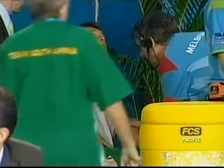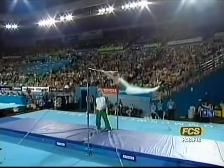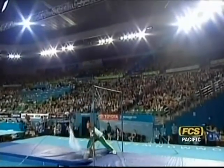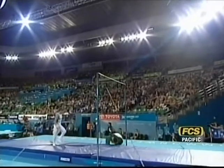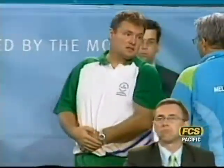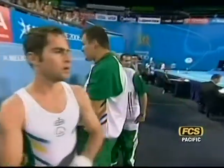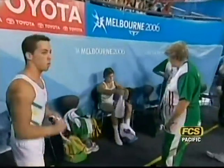Oh, isn't that a coach that's injured? It is. When he went to catch him, I think, as he came off the bar. This is how the South African coach got hurt. That's a bicep tear, I bet you, because I've seen one of those go. That's going to cause him a few problems. I doubt he'll leave the arena till the competition's finished, though. He'll want to see the job through.